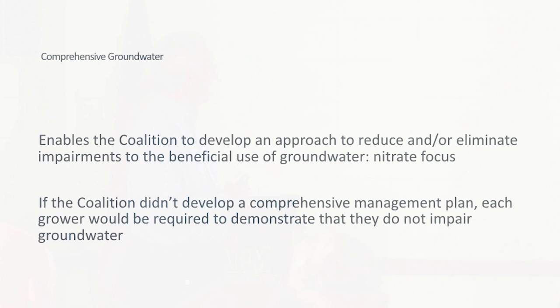If we didn't do this, there's an option in the program that we didn't want, which said that if we don't do this comprehensive plan, then every single grower has to do one of these groundwater management plans. We said that's not practical, it's not going to solve the problem, and it's way too much paperwork, even beyond what we're having to do now. So we submitted this plan, it was approved, and it outlines what we do with the first outliers, and then continue the outreach and education to try to minimize the excess nitrogen that goes on a crop.